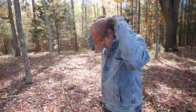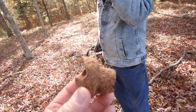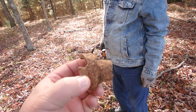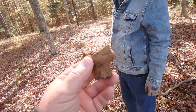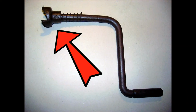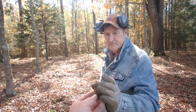Gene found something kind of interesting. It's a piece of machinery. Now, imagine, if you will, an old Model T car or something with a crank on the front end. Right there, those are the teeth that would dig in. And you crank that thing and turn it on. This most likely came from a tractor, but it was the same principle. Just crank it to get it to start. That's kind of cool. I never saw one before.